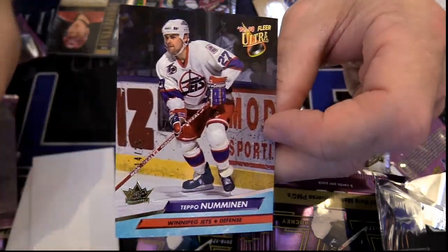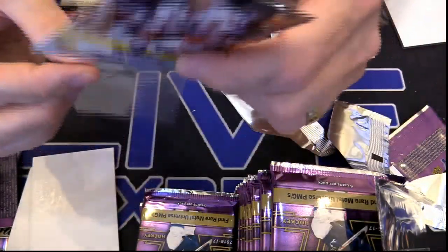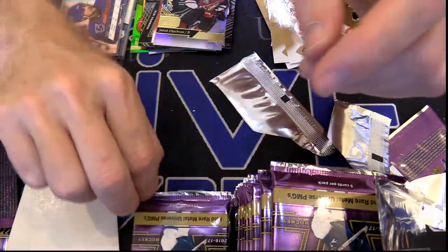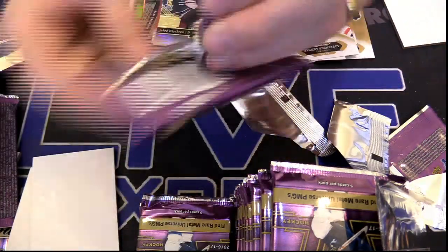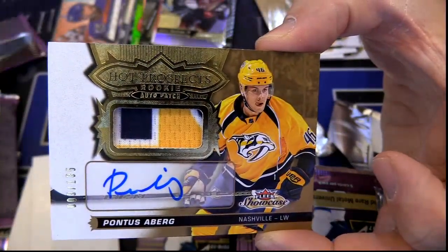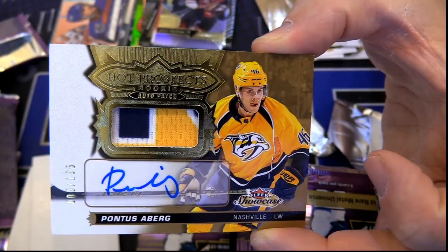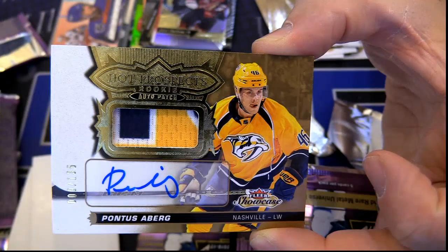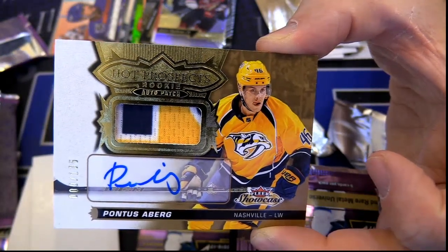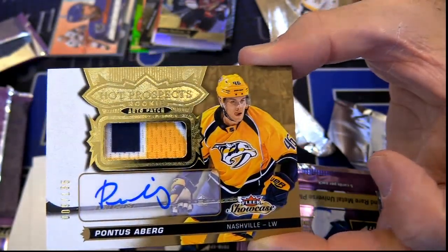Another short print, 25. Tipo. Let's go. Oh, another patch auto. Nice. Pontus. Nice pull. 135 there.